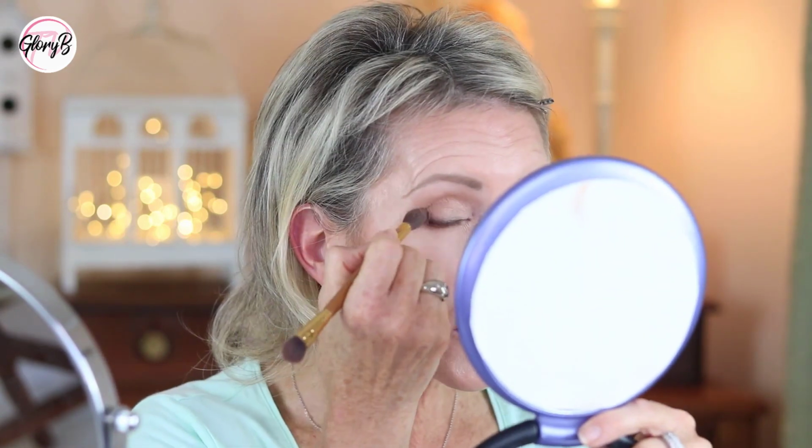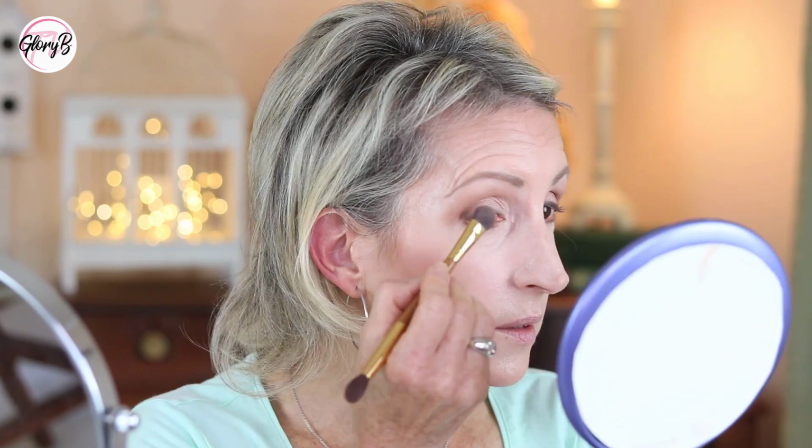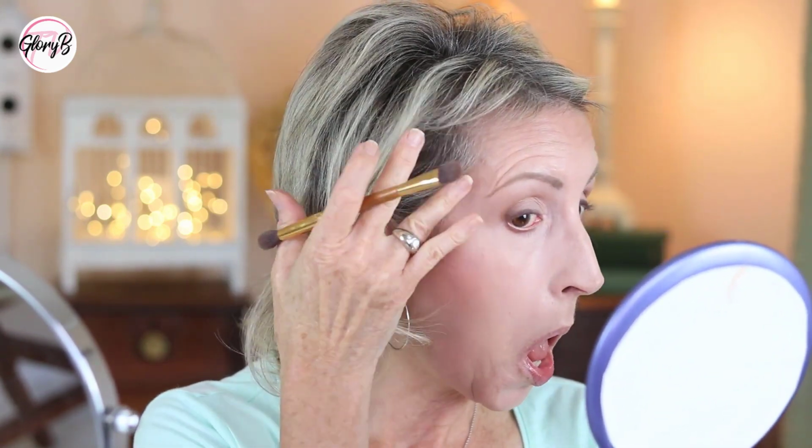All right, then I'm going to check it. See if I like what I see. Let's see. Oh, not really. So I'm going to do some other blending over here. Also, we can take that very lightest color again and just go over some areas that are a little overzealous on the outer, which on a younger person can look great, but on me can look wrong.